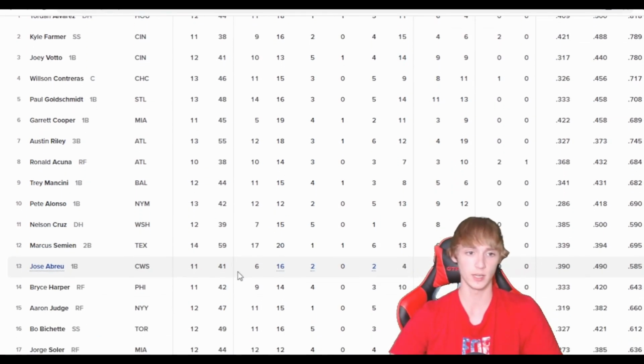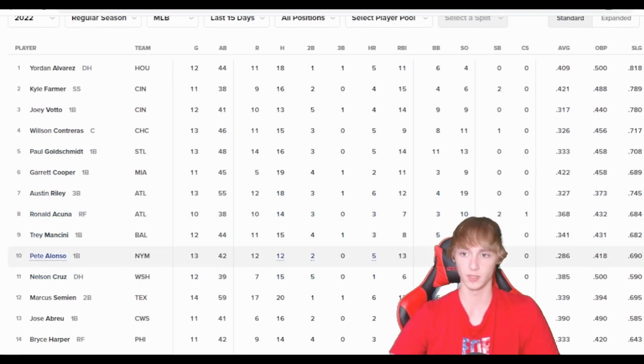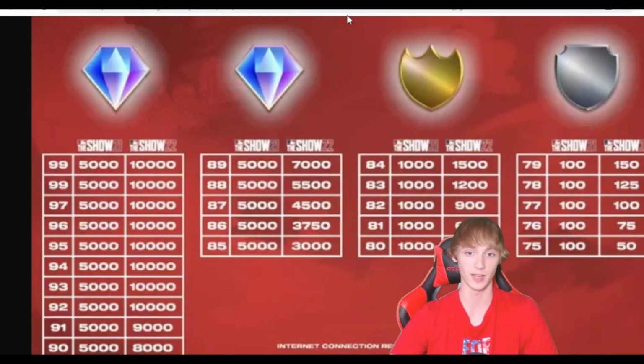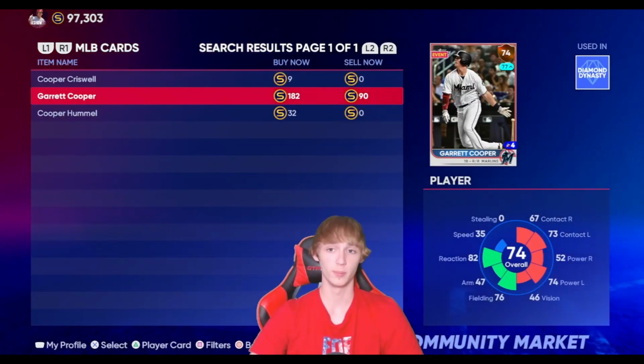But Trey Mancini here, you can take a look right here. So he's gotten 15 hits in his last 15 games, batting a 1.113 OPS with a .341 batting average. He's been playing very good lately. 3 home runs in the last 15 days, with a lot of RBIs as well. So I'm loving the spot here for Trey Mancini to possibly get that gold upgrade right there and get to about 400 stubs.